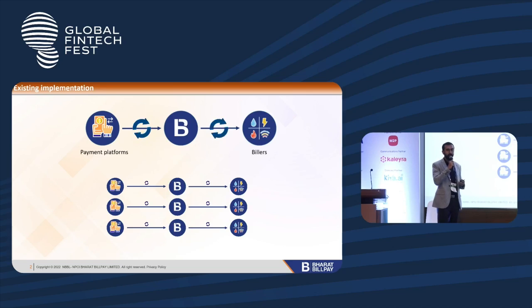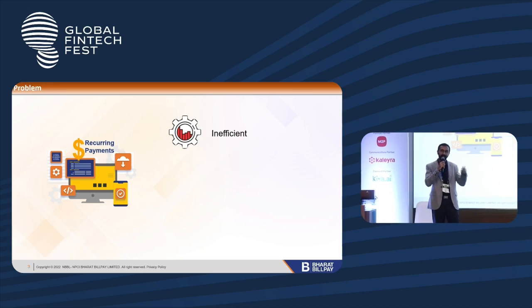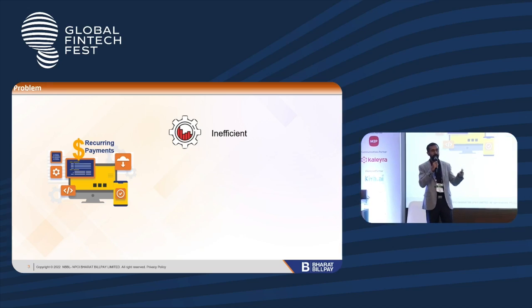But what happened that when everyone is doing the same job, that leads to inefficiency, right? Because the same customer's bill, everyone is fetching. Like if you go to any one platform and have ever paid a bill, they start fetching your bill, which puts a lot of load on the biller platform. It's a duplication of effort done by the whole ecosystem.